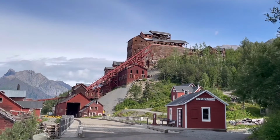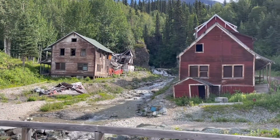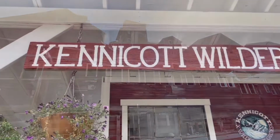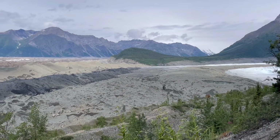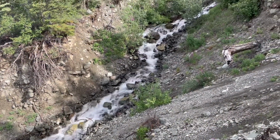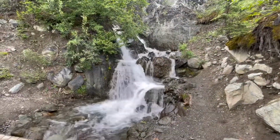You can do a guided tour of the Kennicott Mill, but we didn't have time since we were going to be on the glacier all day. We did a guided hike with Kennicott Wilderness Guides, who we would highly recommend. We wanted the knowledge and experience in such a new and unique setting, and we're really glad we did. They also offer ice climbing, but we wanted to do the guided hike as opposed to that to just see more of the glacier and get accustomed to being on it.